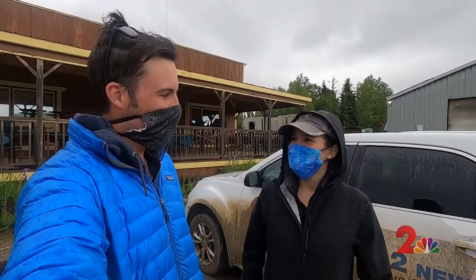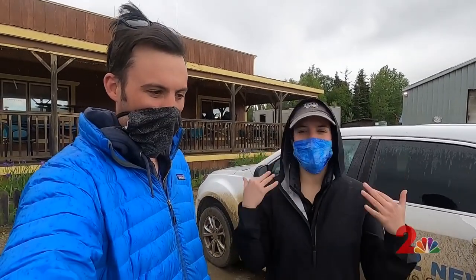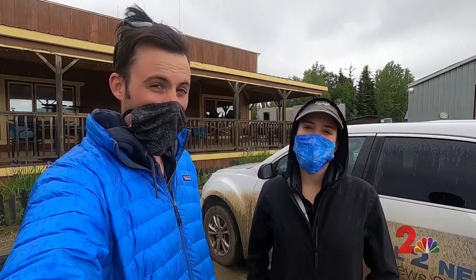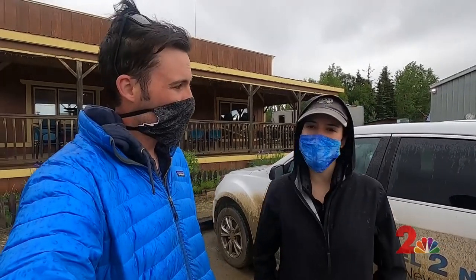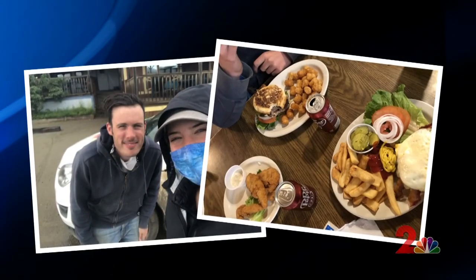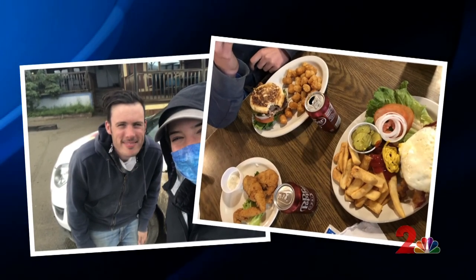And just a bit beyond that, we have arrived at Coldfoot. Again. We're here! Yay! We're wearing our masks because there are lots of people wandering around, and we certainly cashed in on the opportunity to get some homemade style food. It was delicious. We ate burgers, I ate some chicken tenders. I feel a little bit sick.